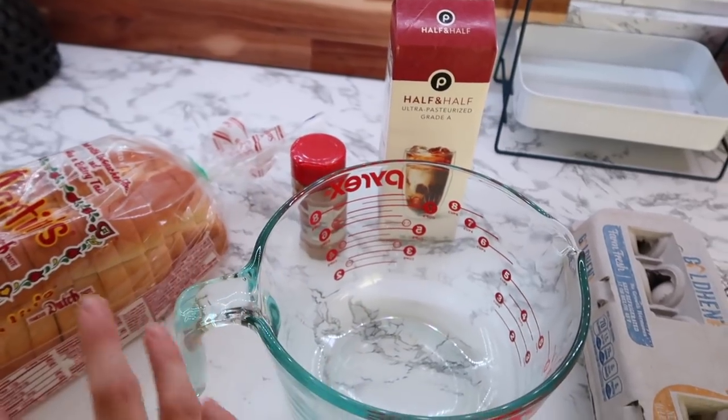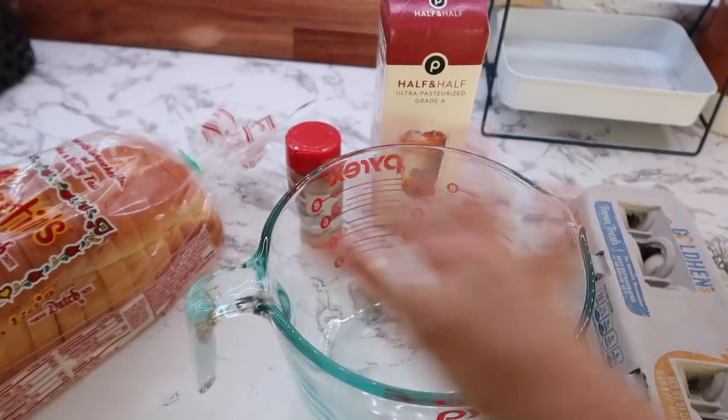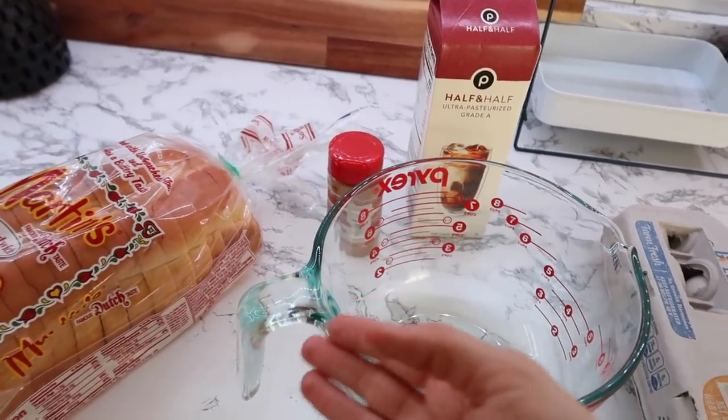Once they're all fried up, I will cut them with a pizza cutter into strips and then lay them out and flash freeze them before I put them in a bag so that we can just heat them as we need them.